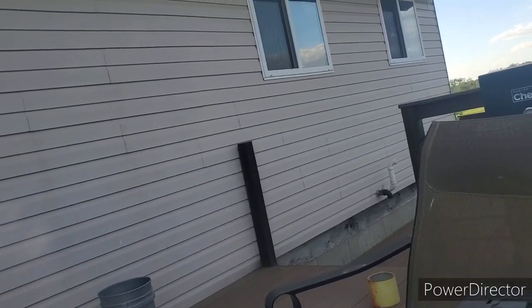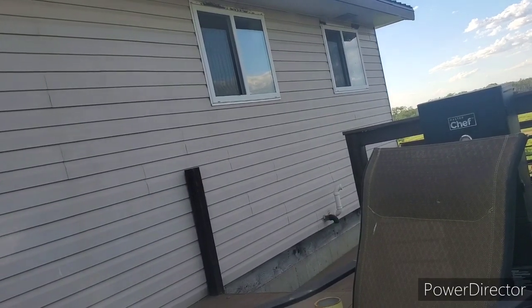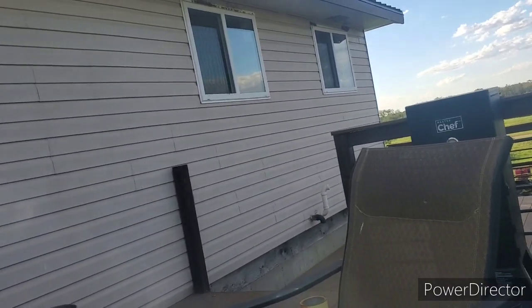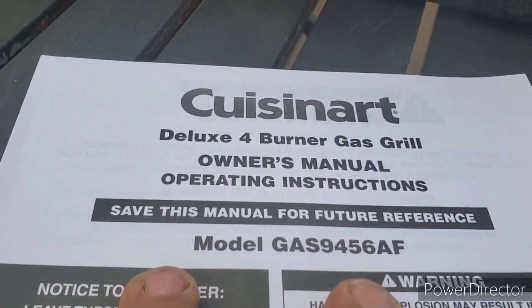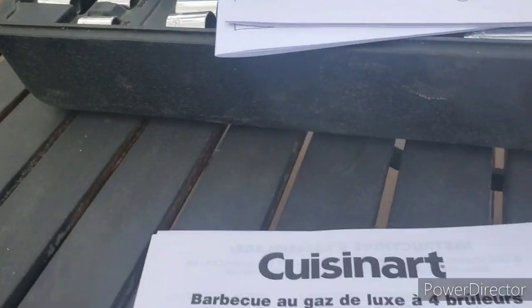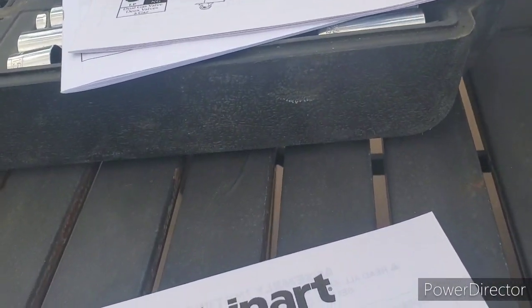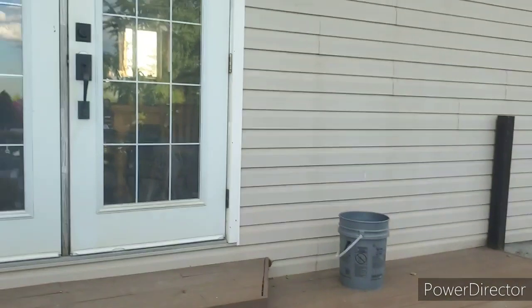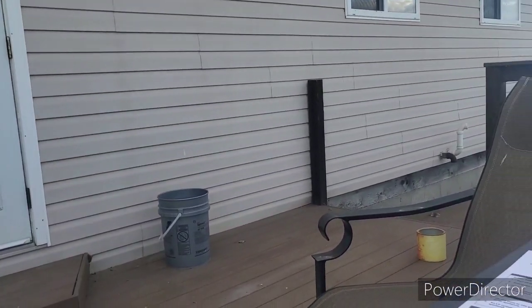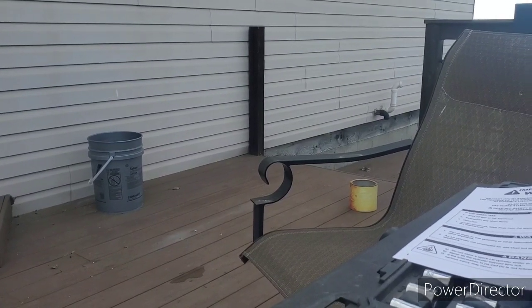Natural gas conversion. Don't need that. Give me the English. That's French. Owner's manual, operating instructions. Don't need that. That's French, don't need that. There we go. Assembly. I'm going to read through this for a minute or two, and we'll bring you guys back in a bit.